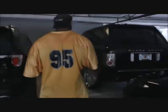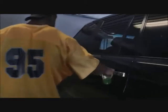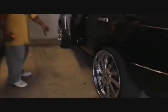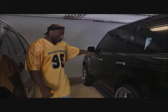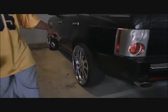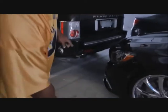Here's the Range Rover I had done up here. Got some 26s here. Inside done, stereo, the suede headliner, all that stuff. The strut kit on here. Also the kit to the bottom here. You can't see the tire, none of that stuff under there.